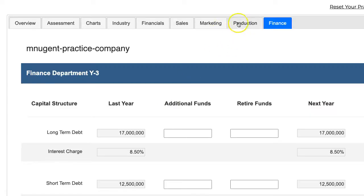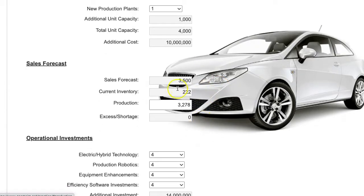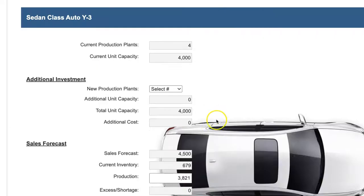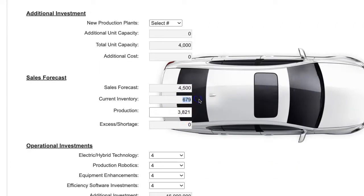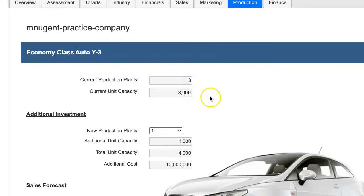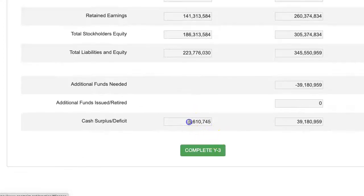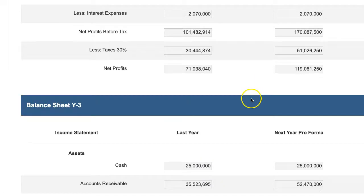And you'll notice that in production, one of the reasons I had that unexpected deficit, I didn't forecast to have a deficit, which cost me 200 points, is because I had this unsold inventory. So if I have unsold inventory, that's cars I didn't sell, profits I didn't make, and cash didn't develop, and that's why I had this unexpected deficit last year. But this year I'm coming into a nice profit.